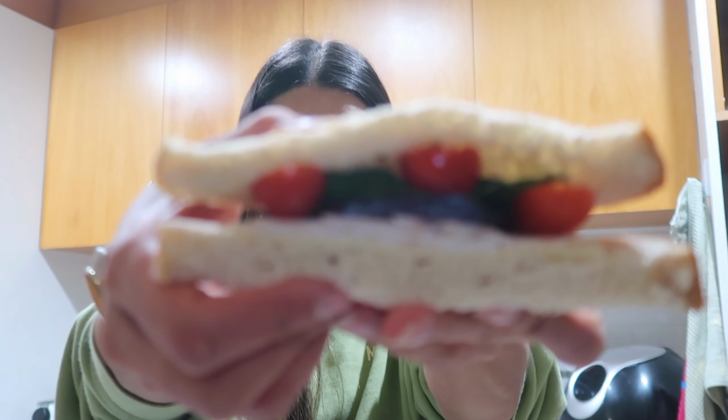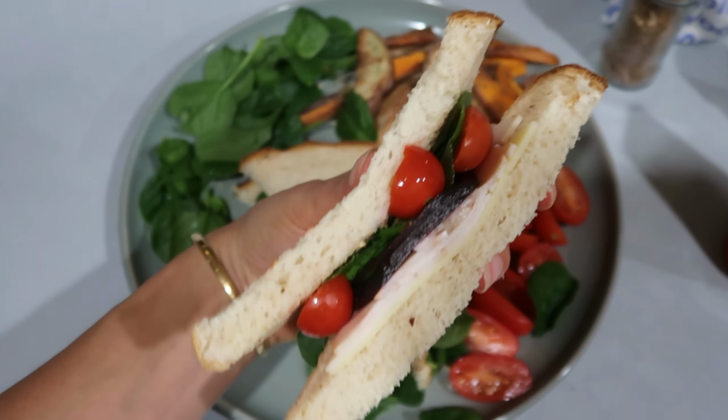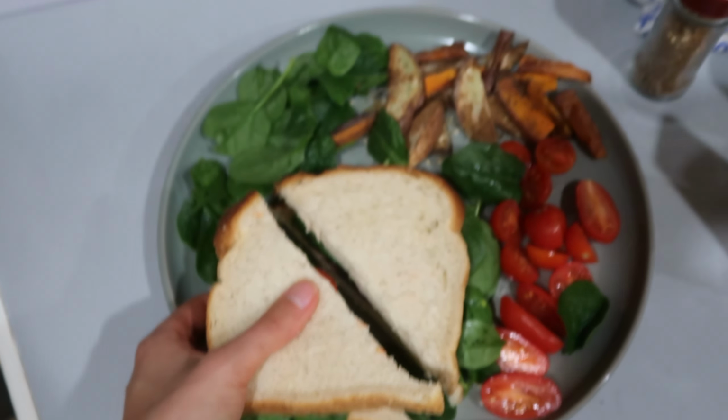Slay. What I'm missing is some cucumber, but I didn't get one because I was culling my cart. It's a pretty good cross-section. This bread looks really pale for wholemeal. Yeah, okay, so she's not looking as cute as I thought through the camera. Okay, yeah, so she looks like school canteen.